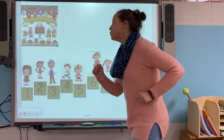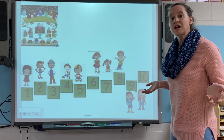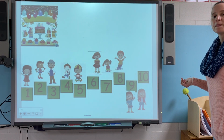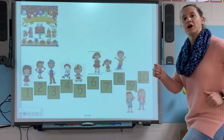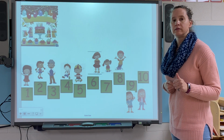But then when they looked behind them, 2 kids had stopped to tie their shoe. So I want you to think about how many kids are still walking on the path. 2 are tying their shoes, and how many are still walking on the path?